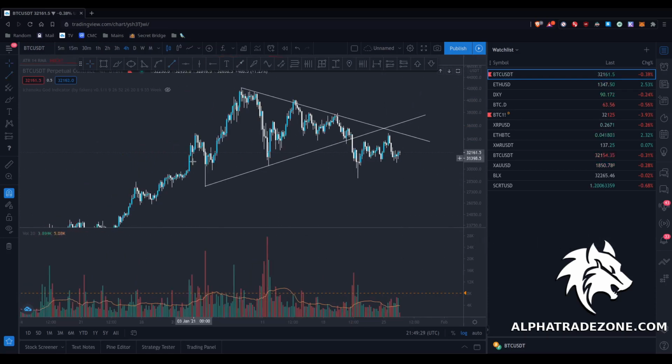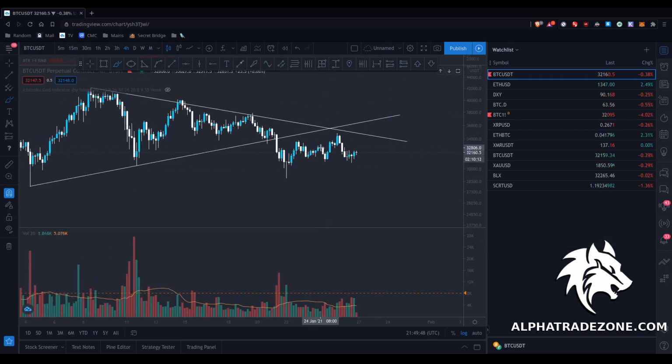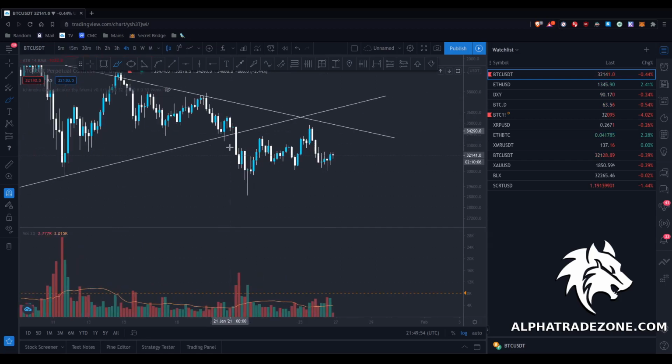Now this is what we call a squeeze, when price action goes between two opposite trends, like this. This one's going up, this one's going down, so the price is squeezing into the gap until it has to break either to the upside or downside. And what price did is it went to the downside. So we see that here, it broke here, and what's very interesting is it created this order block.